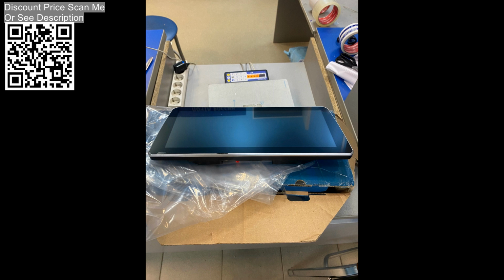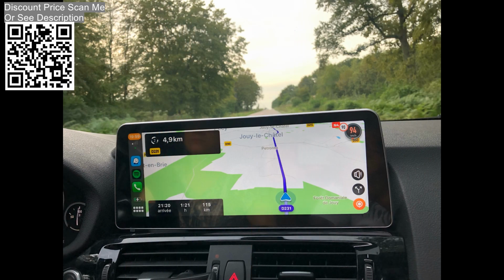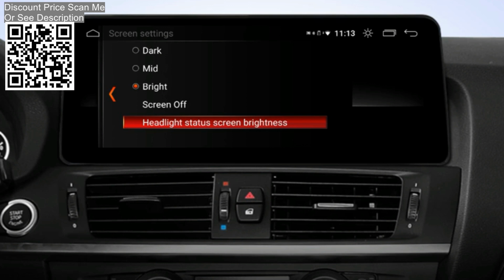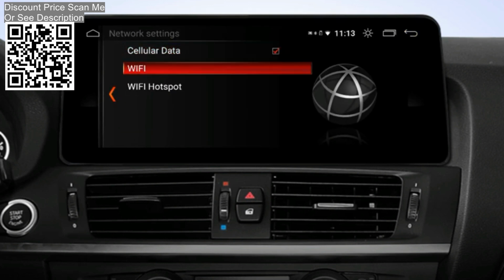Common problems. 1: Is the Android Auto and Apple CarPlay wireless, or do you need to connect via cable? CarPlay is wireless, Auto is wired, and the product itself is also an Android system. It supports downloading and installing apps. 2: Is the screen touch? Yes, finger touch is supported.